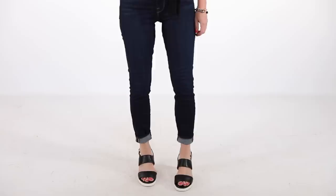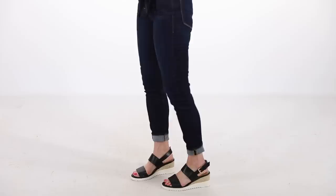The first option I wanna show you are these sandals by Easy Spirit, and they have a line called Evolve. So you can see that these definitely make a difference with the outfit, that the jeans and the t-shirt look so much cuter with these sandals, and these sandals are still very comfortable. They have that arch support. They're gonna have this shock absorption. They do have the cushiony sole and the tread, so you're not gonna slip and slide around.